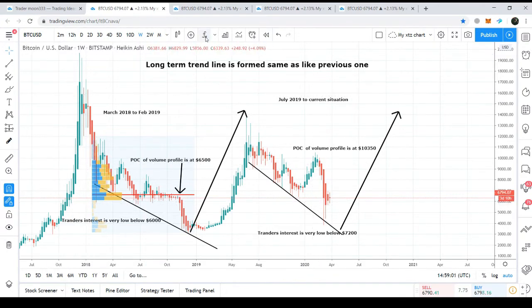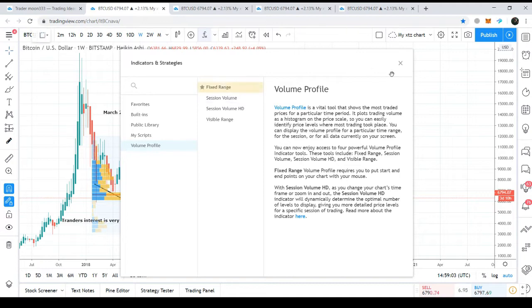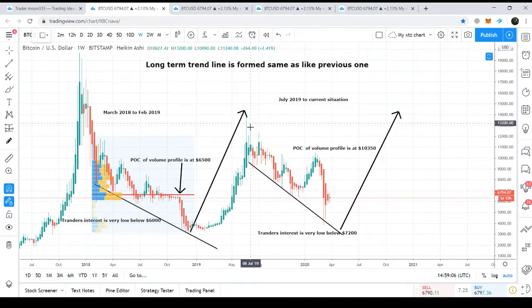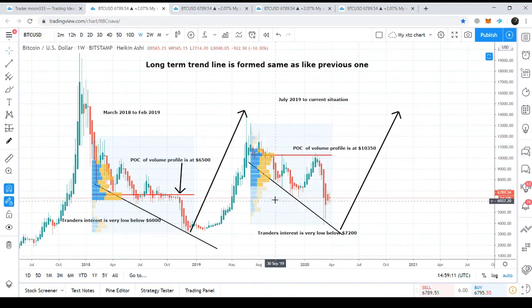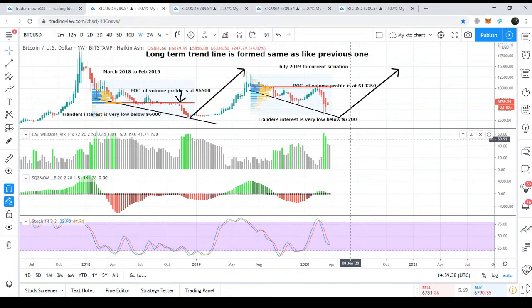If we place the volume profile again on this fresh downtrend line formed by BTC, we can see very low trader interest below $7,000 or $7,200, and the POC or point of control of the volume profile is above $10,350. At this time we are moving at the level where the trader's interest is weak. Therefore, there are strong chances that the price will again turn strong bullish and start another bullish rally.